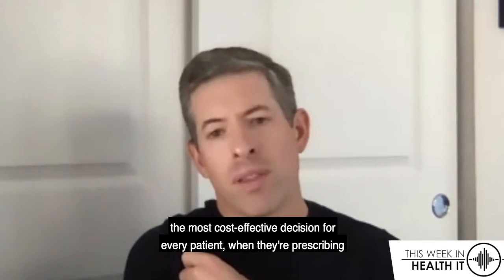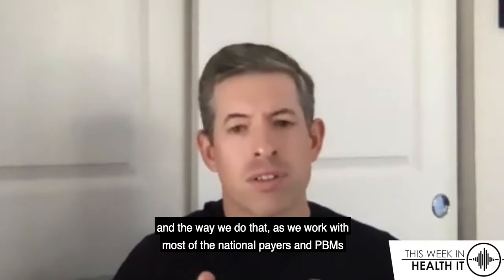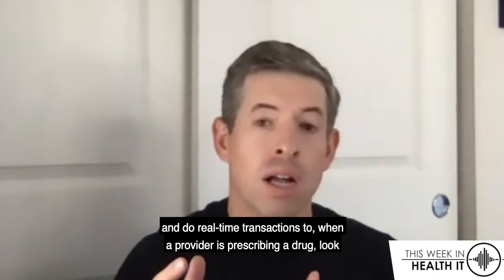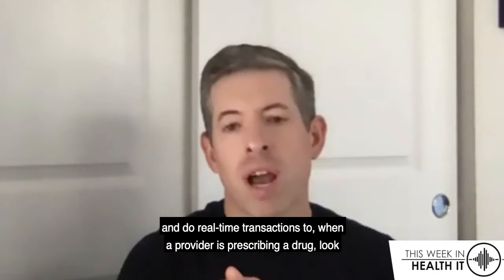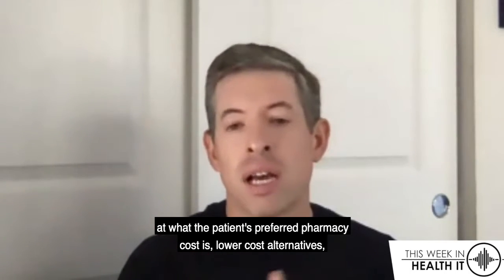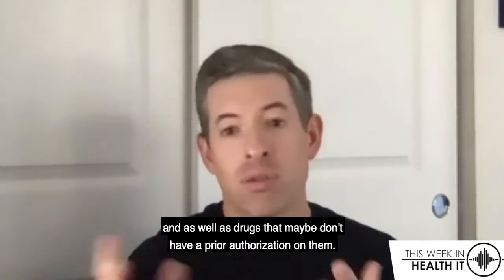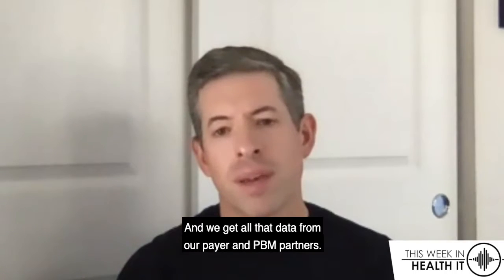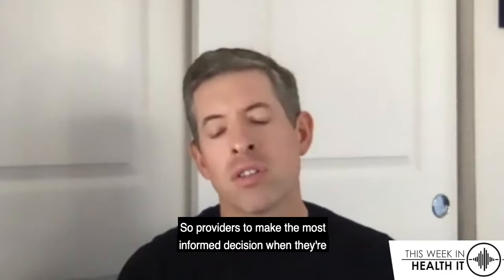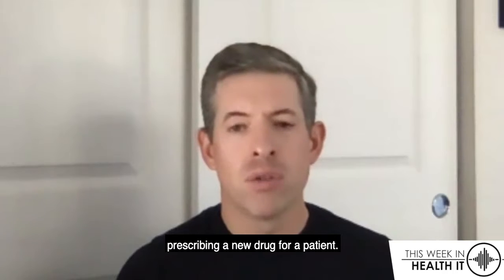patient when they're prescribing. And the way we do that is we work with most of the national payers and PBMs and do real-time transactions to, when a provider is prescribing a drug, look at what the patient's preferred pharmacy cost is, lower cost alternatives, as well as drugs that maybe don't have a prior authorization on them. And we get all that data from our payer and PBM partners, and then we bring that to the point of care so providers can make the most informed decision when they're prescribing a new drug for a patient.